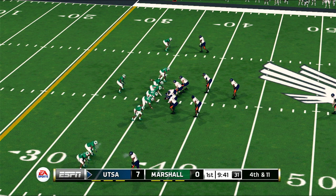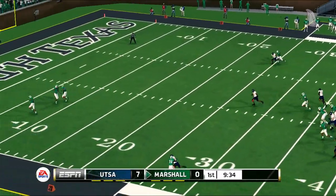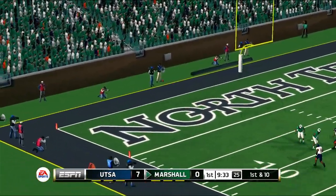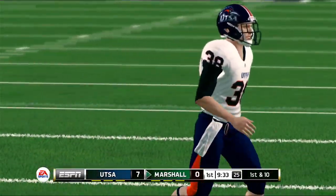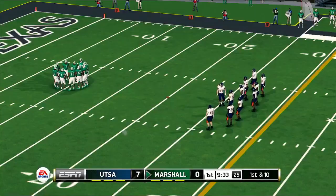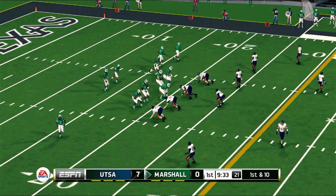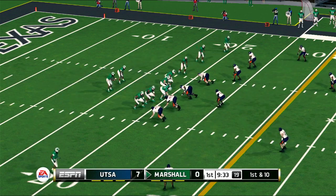This punt, if he gets it where he wants, it can really change the field position of this football game. This one will go into the end zone, and they'll bring it out to the 20. You never like to have to play from behind, but a deficit this manageable shouldn't be in the front of their minds. They just need to go out there and play.